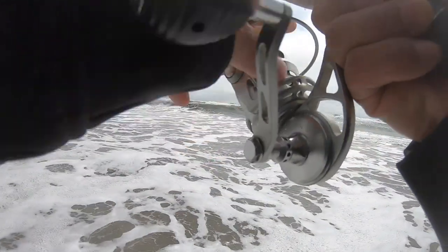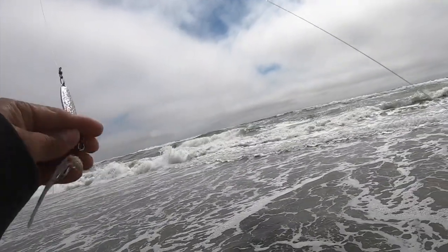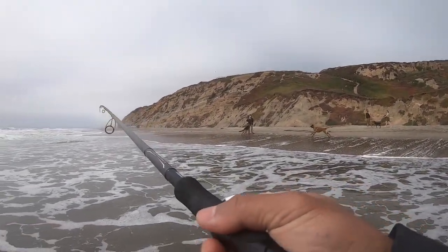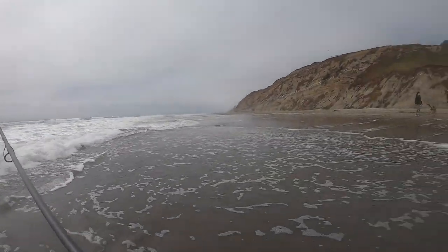First catch. Small sea crabs. There's a lot of dogs. That concerns me because they might pee on my bag. And these dogs are not on leash.